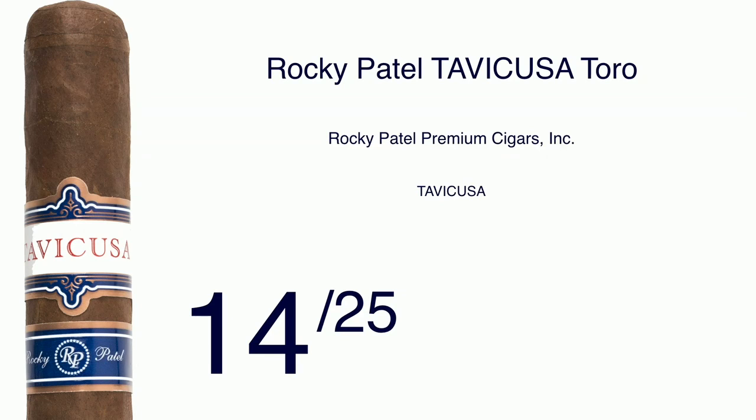But the Tavacusa Toro is from Tavacusa, which is Tabacalera Via Cubana S.A., which is a partnership between Rocky Patel and Emil Corpres Castro, who at one point worked with the Garcia family back when they were opening up their factories in Nicaragua. It's oftentimes referred to by Rocky himself as sort of my boutique factory, which I think is more of a reference to how big some of the other factories that make cigars for Rocky Patel are.